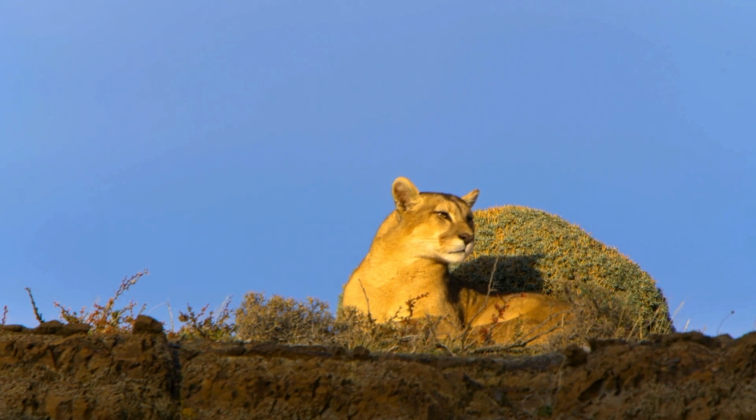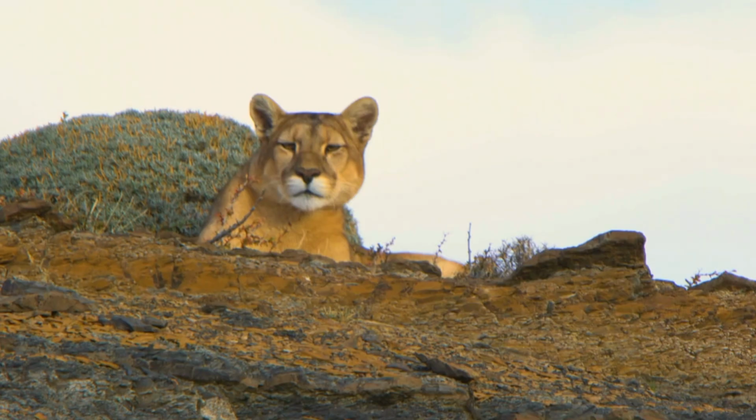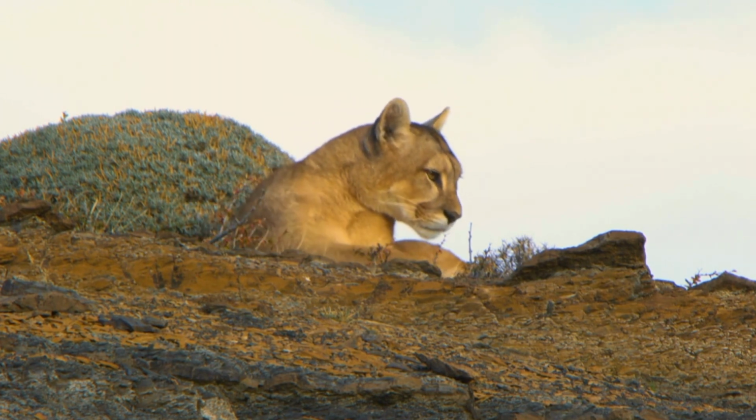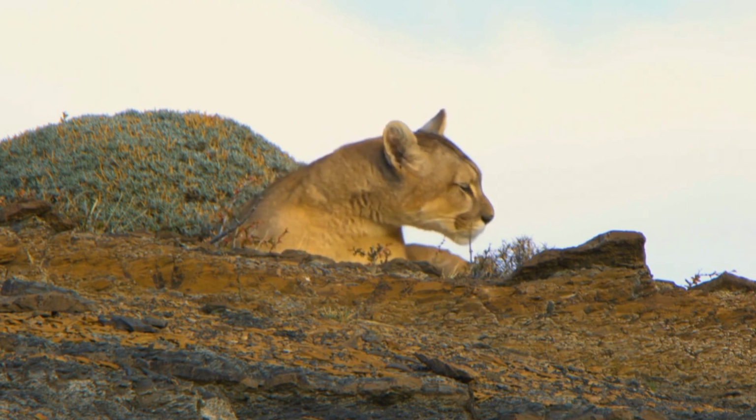In the bitter winter, female mountain lions shelter their cubs, braving freezing conditions. Every hunt becomes a life or death struggle as they search for food in the rugged terrain. But how do these apex predators manage to find prey in such a harsh landscape? What strategies do they use to survive?